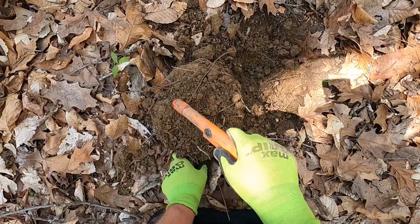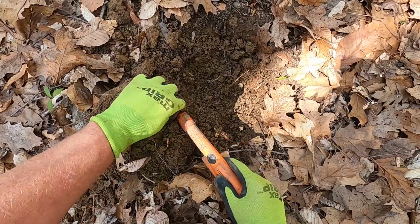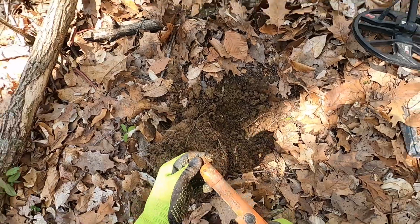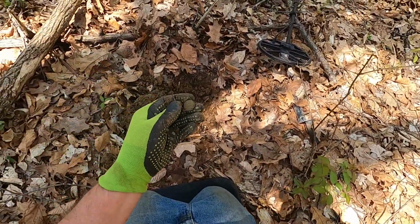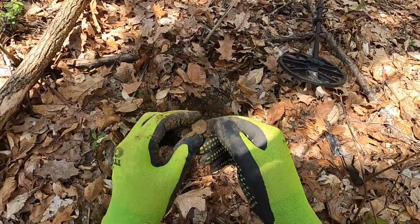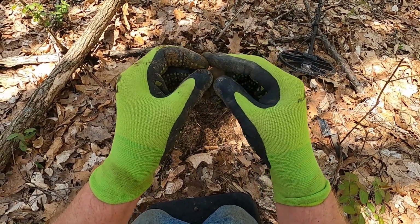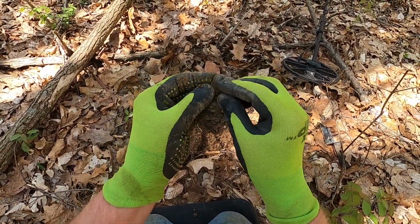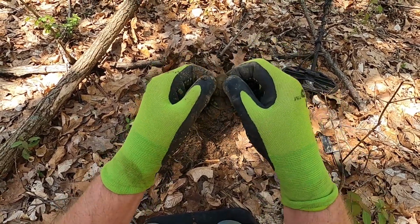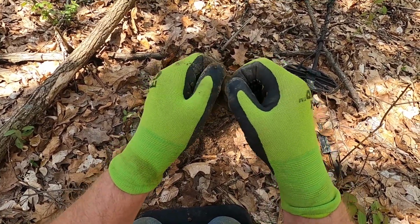Where'd you go? Whoa. It was in the plug. And it was a high tone. And we got us a flat button. Oh, that's about awesome. Cool. Shank's broken. But that's okay. We found something. We may be getting closer to this home site.